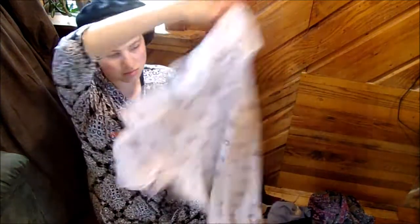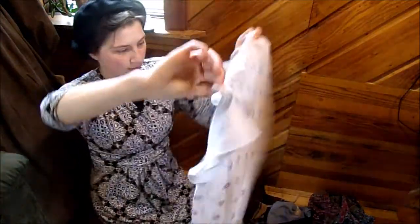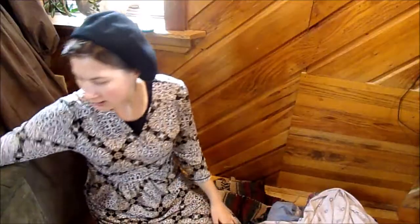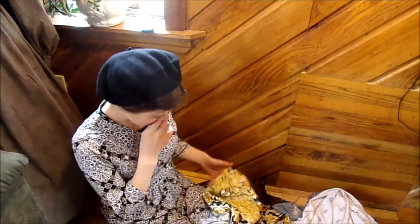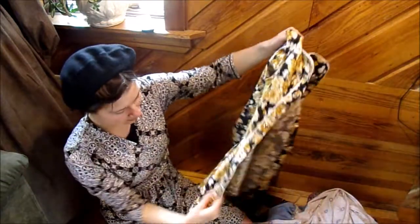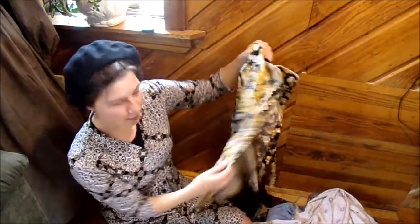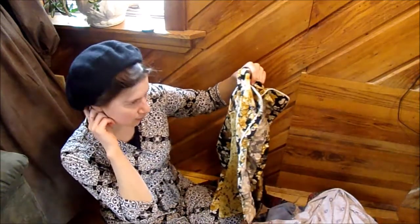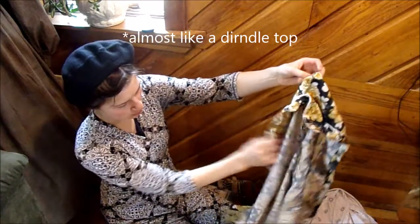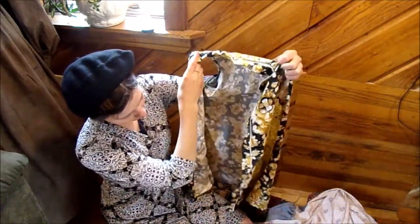Just a random nightgown. Not very anything vintage about it, but nightgowns are technically, I needed a few more. Then the interesting piece my mom found, she's like, look at this blouse. And I'm like, oh my goodness, it's so cute. And then I realized, why does it have eyelets? So apparently it's supposed to be something you lace up, and it's got a really neat idea, and I'm going to be trying that out and see how it goes.